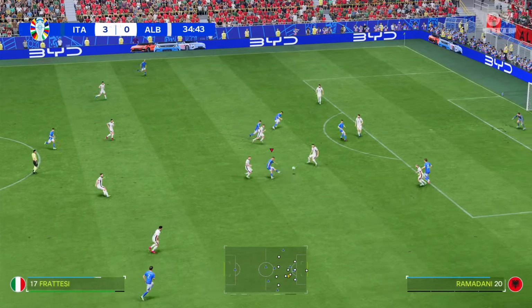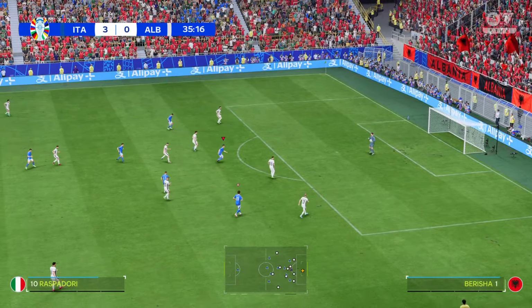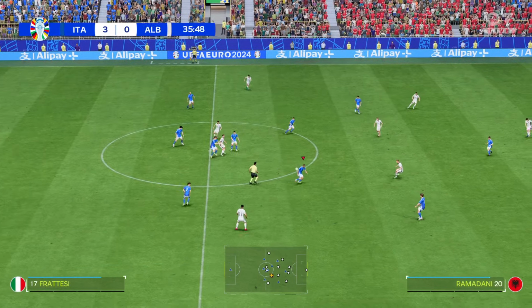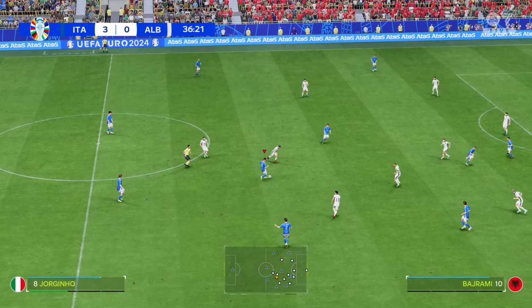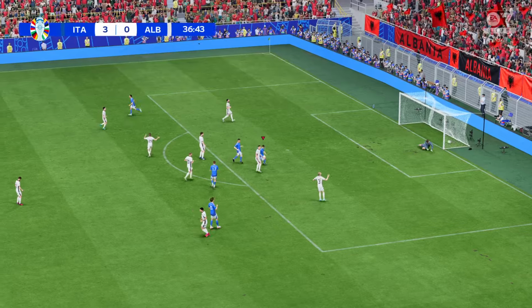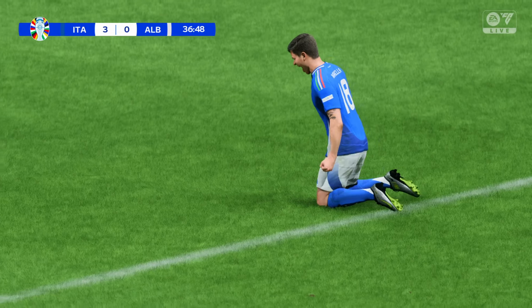And support available. Effort from long distance. And that's sound goalkeeping to hang on to the shot like that. And Italy regaining possession. Barella. And a goal! He's put it away! A celebratory moment!